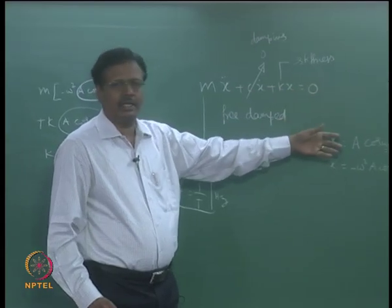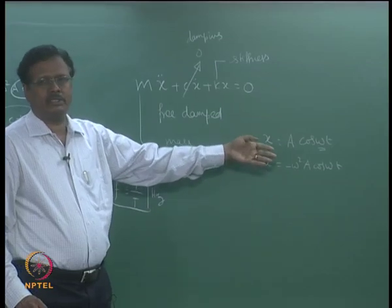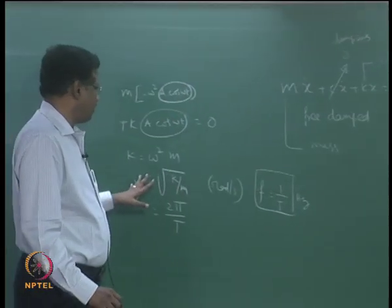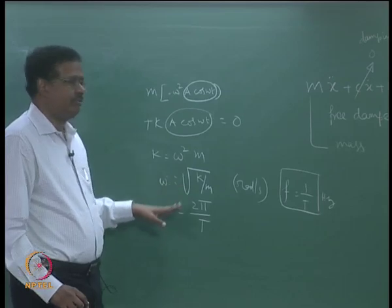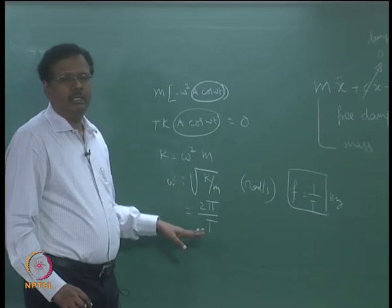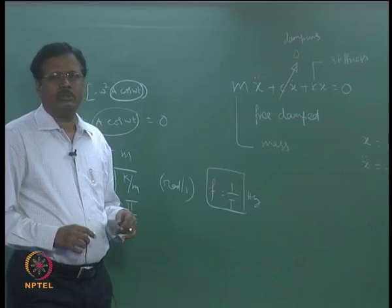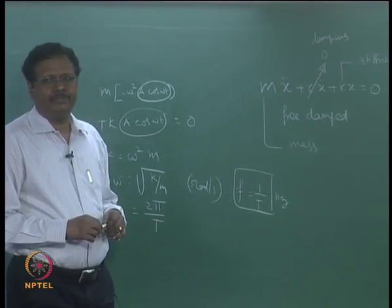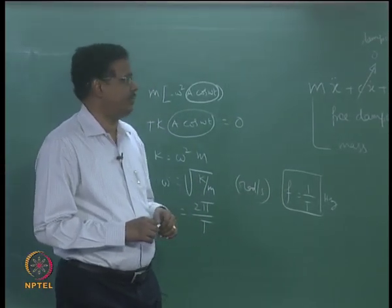x equal to, you can write a cos omega t or a sin omega t. x double dot will become minus omega square a cos omega t. You substitute in this equation, find out omega square is equal to k by m, and omega is equal to root of k by m. Period, once omega is known, T is equal to 2 pi by omega. Once T is known, f is equal to 1 by T. This T is called the natural period of the system, first mode of vibration.